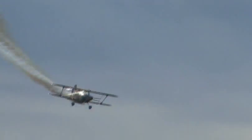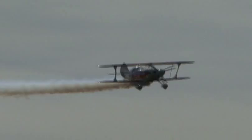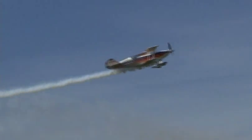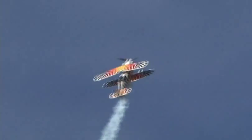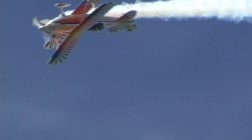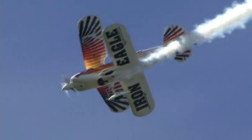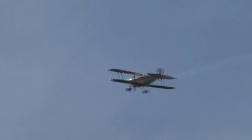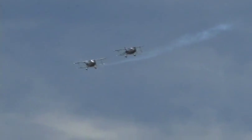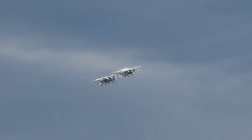Quarter roll on the downside. They enter the aerobatic zone once again, bringing it right down over the top of the trees, and they cross right at Airshow Center, once again climbing the aircraft, taking it up over across the top. One aircraft half rolls right there for the half Cuban 8, and we exit Airshow Center, once again getting back into formation.